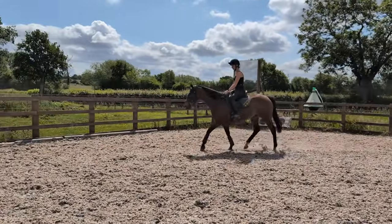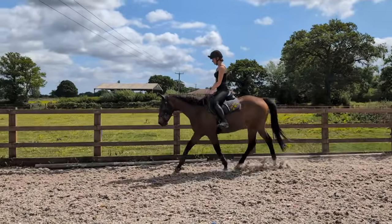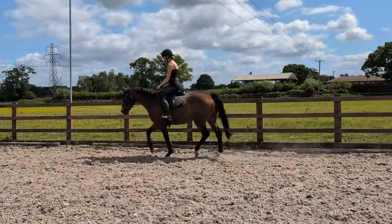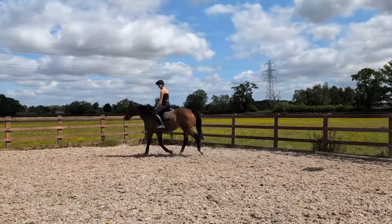We don't want to gather him up. We don't want to be asking loads of questions of him. He's such a sweet little horse. I think the more you grab hold of him, the more anxiety he gets. So we've got to teach him that it's fine to be loose on your own.